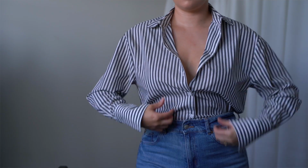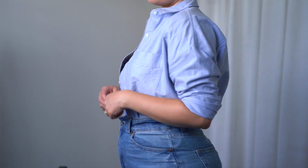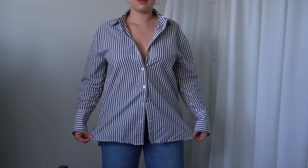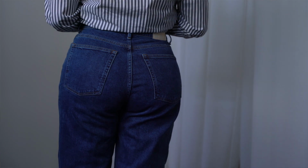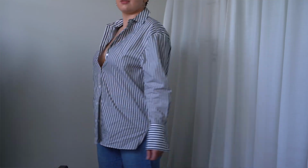Because to make my body shape shine, I need to accentuate and cinch the waist and show off that I do have a waist. Otherwise, I'm going to look very square and very big because I have big breasts and a big bum. So if I don't cinch my waist, I look quite big. So I make sure that every time I get dressed, I try to show off my waist somehow.